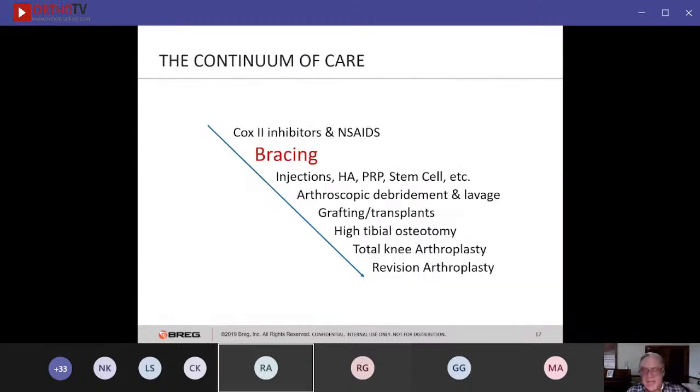This is your continuum of care for these OA patients, starting with the least aggressive, moving to the most aggressive procedures. And bracing is right next to the lowest category. No real morbidity, mortality that we know of. About the worst you get is some occasional discomfort from braces that maybe aren't fitted well, very early in the wearing period.